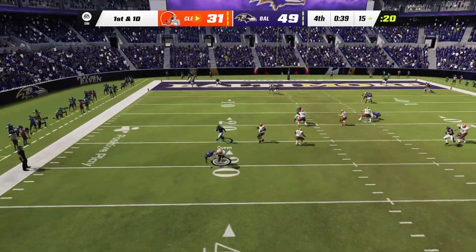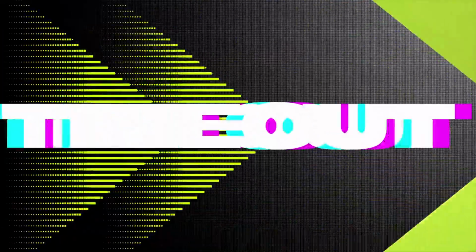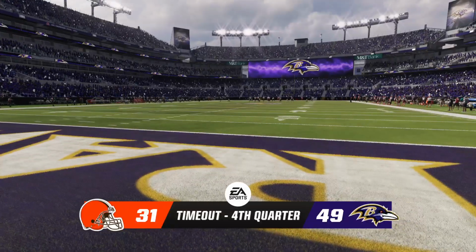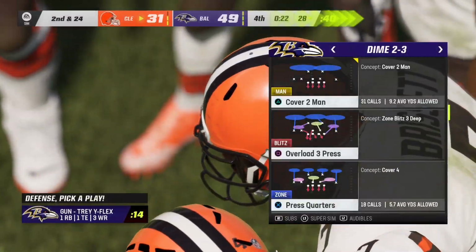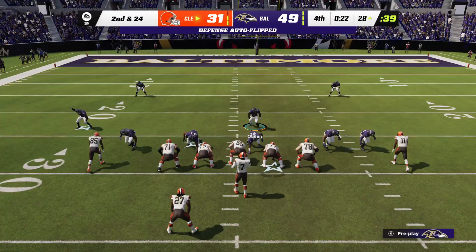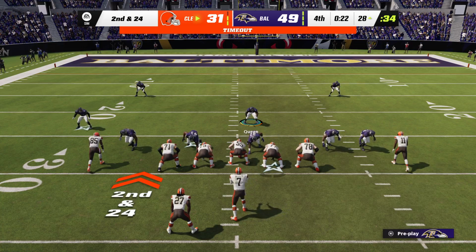Buying time to his left. And he can't get rid of it. He's taken down. Jason Pierre-Paul able to disrupt yet another pass play. That is his third sack of the afternoon. So after the sack, a scenario you certainly don't work on too often. Second and 24.